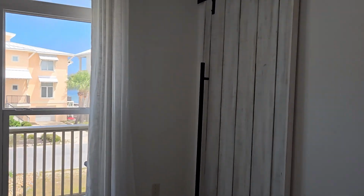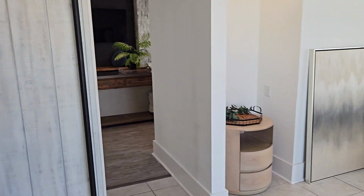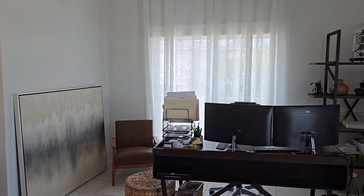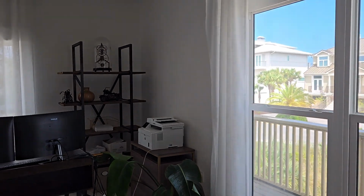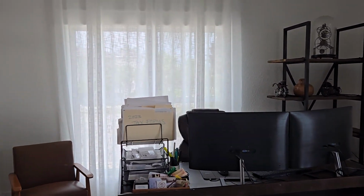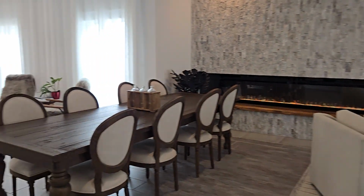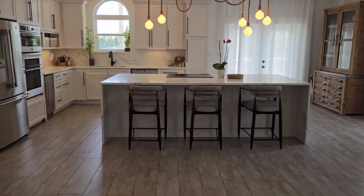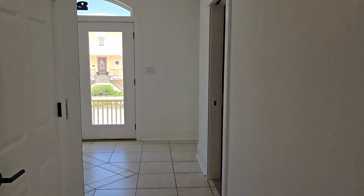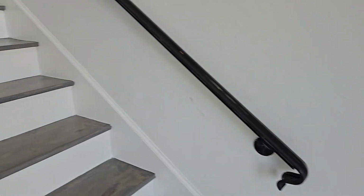So here's that barn door that we saw once we walked through the front door, and there's another barn door that will close this room off from the main living space. But right now this is being used as an at-home office. Obviously it is a flex space in here, so you can make this whatever your heart desires. You've only got window access in here, no balcony access, so just windows. But this room could be gorgeous for an at-home library, a coffee reading room, a formal den, truly whatever your heart desires. But yeah, that is going to be a flex space for you. All right, so we'll go ahead and take you guys upstairs, coming out on the other side of that office.